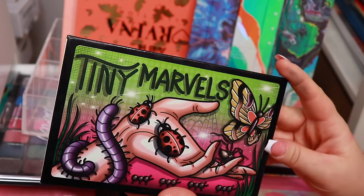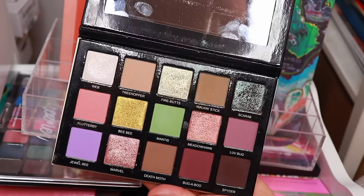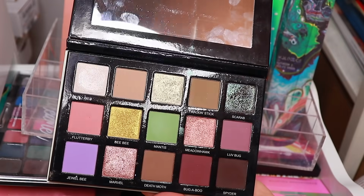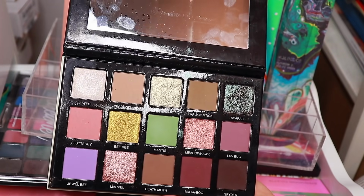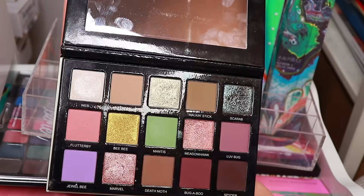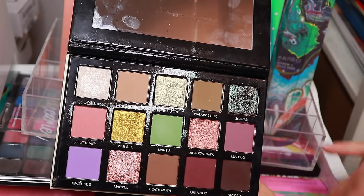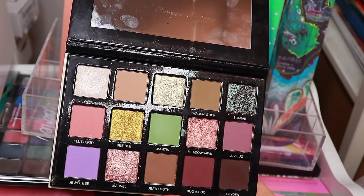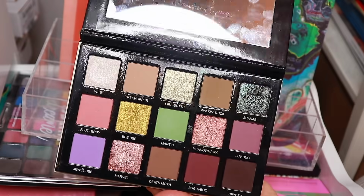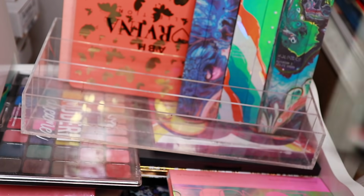She has also purchased this palette for me, which is the Tiny Marvels palette from Sydney Grace. And this is such a beautiful palette, but I think that this is a little bit hard to use. No shade to Mel Thompson, who created this palette, but that is her makeup aesthetic. I feel like this is a little bit hard to use, so I would like to have a neutral palette right next to it, or a pinker palette perhaps, or a purpler palette, or a green palette that I can pair with this one and these. But it's an amazing formula.